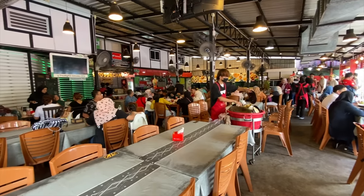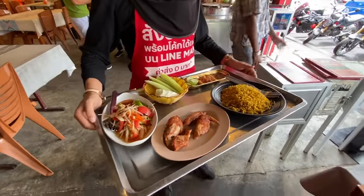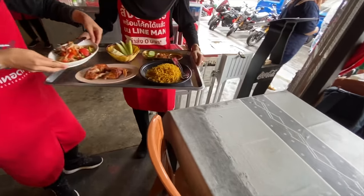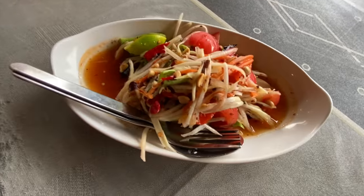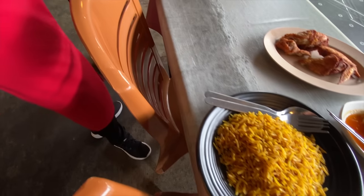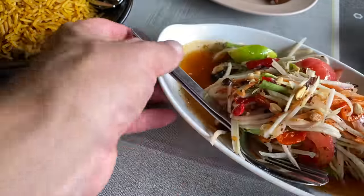This place is absolutely packed. Yeah. Wing chicken, okay. Alright, let's run through it, guys, quick.